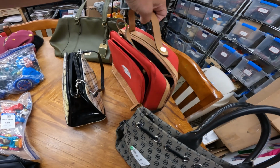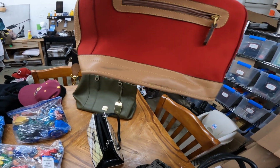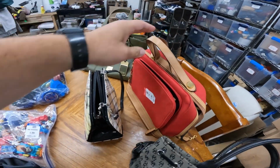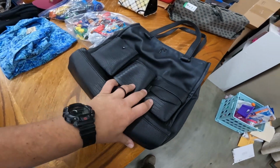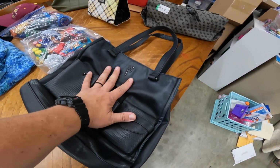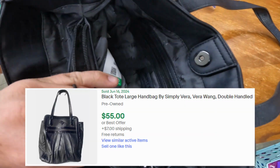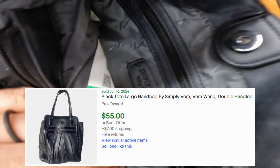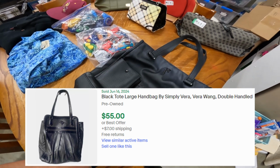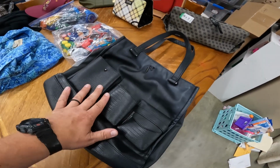So here's another one. This one's a little bit different style. Still really good shape. You got a little bit of something right there, but not too bad. Paid $5 for that one. This one right here, not such a great pickup. I paid $6.99 for this. I thought at first it was Victoria's Secret, but it's actually a Vera Wang purse or bag, Simply Vera. I might be able to get $20, $22, $24 for this. I probably should have looked into this more. I probably wouldn't have picked it up.